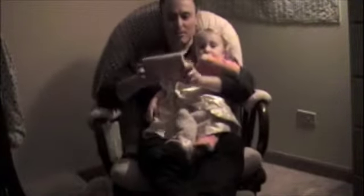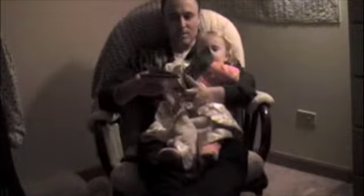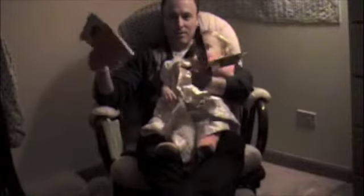Let's get ready to read Goodnight Moon, okay? Here's our book in three parts, as it's been used quite a bit.